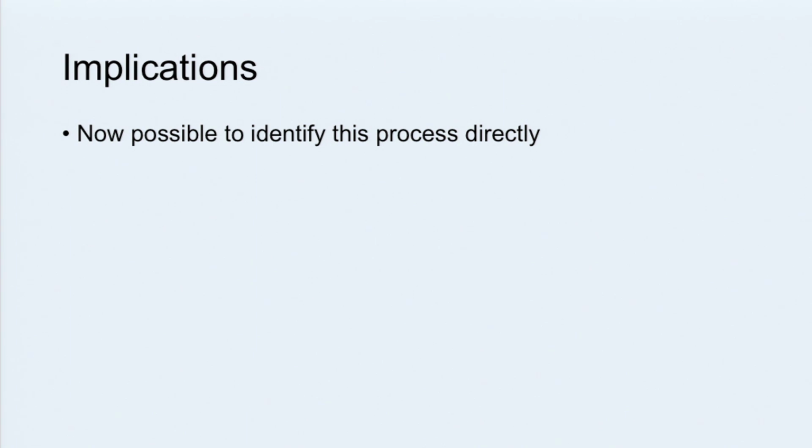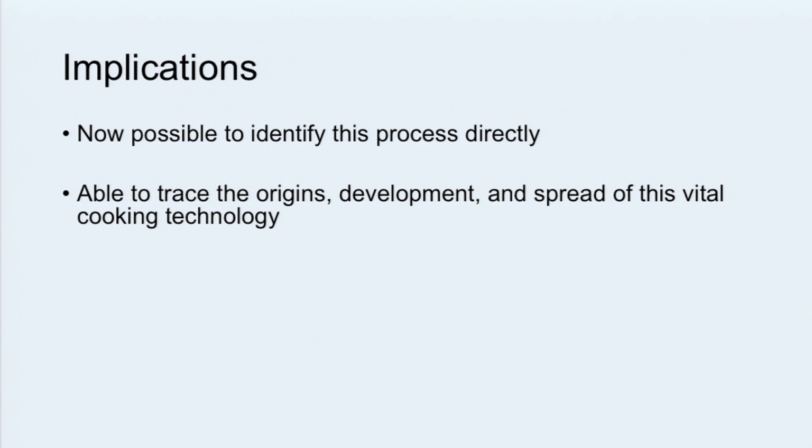So, implications for my research. This project suggests that it is now possible to identify the process of nixtamalization directly in the archaeological record. So we don't have to rely on the proxies of the cooking materials. We can take a pot and sample it and see whether or not people are practicing nixtamalization. And this is really important in that it will allow us to refine our data and increase the resolution by tracing the origins, development, and spread of this really vital cooking technology in this region.